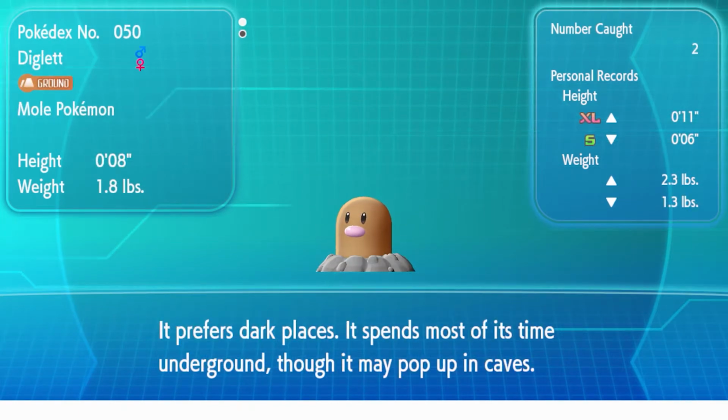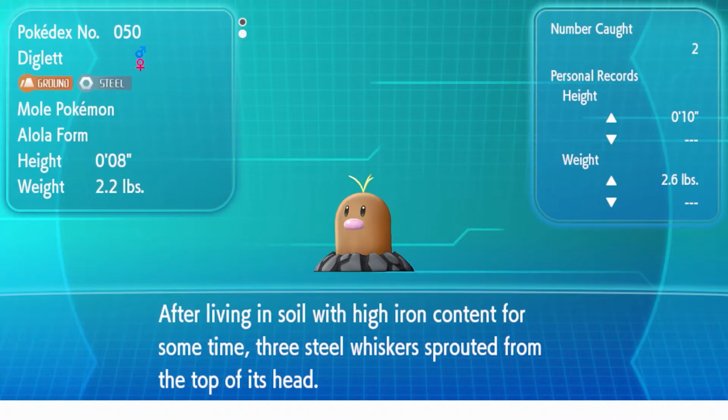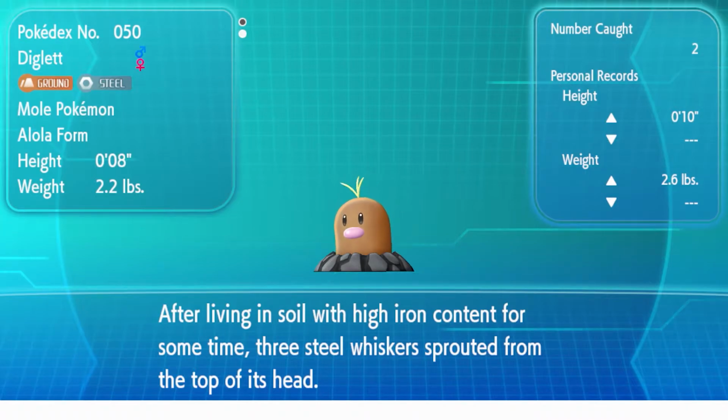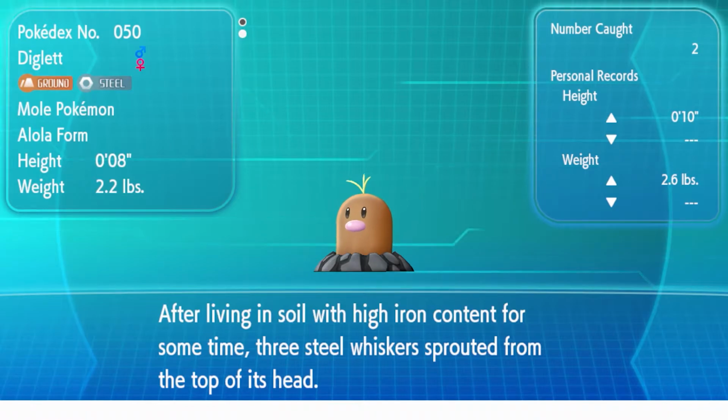Diglett, the mole Pokemon. It prefers dark places. It spends most of its time underground, though it may pop up in caves. Diglett, the Alolan form mole Pokemon. After living in soil with high iron content for some time, 3 steel whiskers sprout from the top of its head.